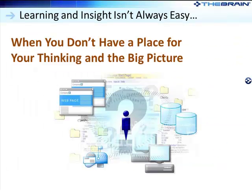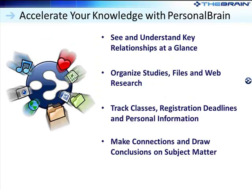So really what you need to acquire knowledge is that one place to assimilate ideas and concepts and bring all our own mental models and perspectives to that information to in turn assimilate that as knowledge. And that's really what Personal Brain is all about. It's about accelerating your acquisition on new topics, so helping you understand and learn. It's also about organizing. You might have a wide variety of topics, bringing it all together in a way.